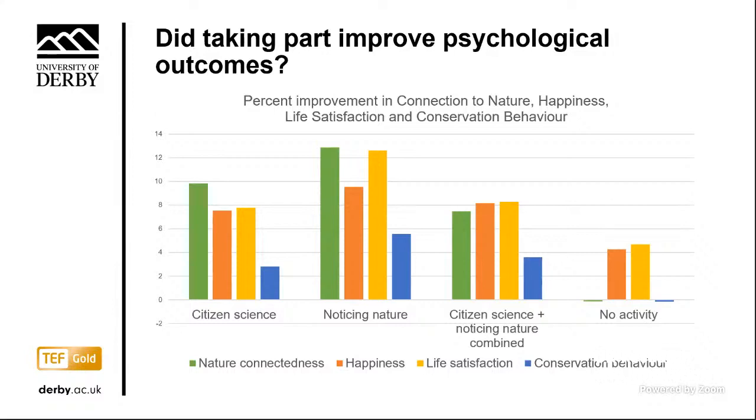And we also expected that if participants took part in 2 activities, i.e. if they took part in both a citizen science task and a noticing nature task, that they might improve even more than people who do just one activity. But this is not what we found.